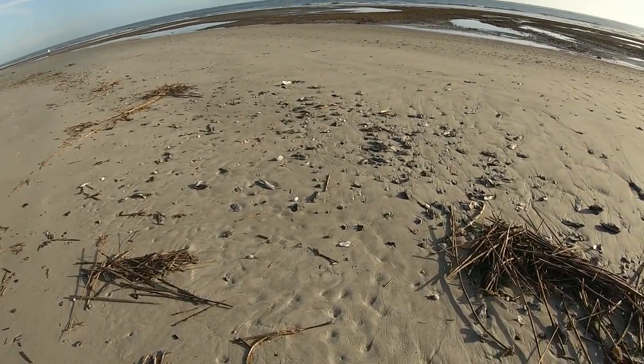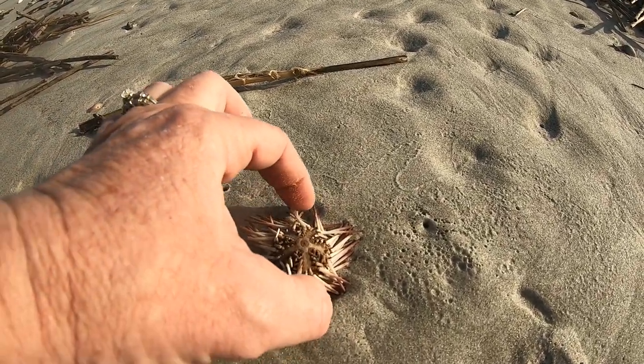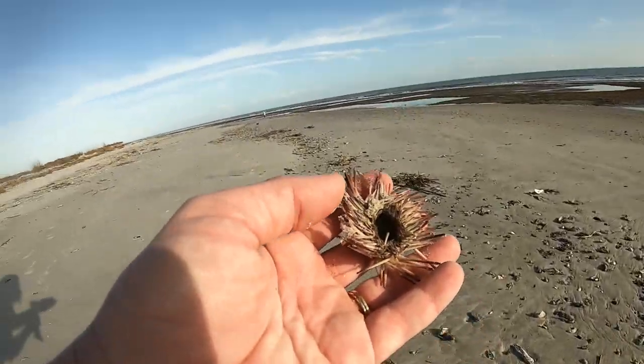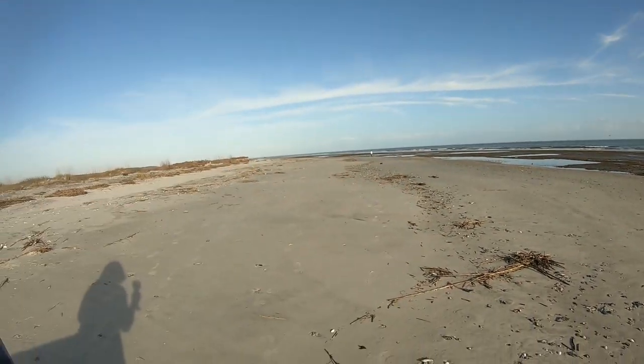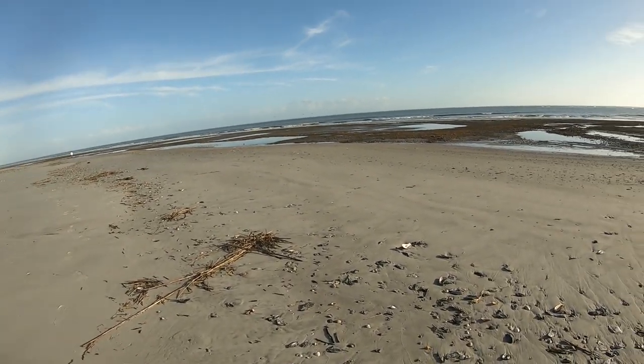See just up ahead, another beauty. He's bald on top. All the spikes are washed away, but it's completely cleaned out by nature. The living part of the animal is gone. The internal part, I should say.